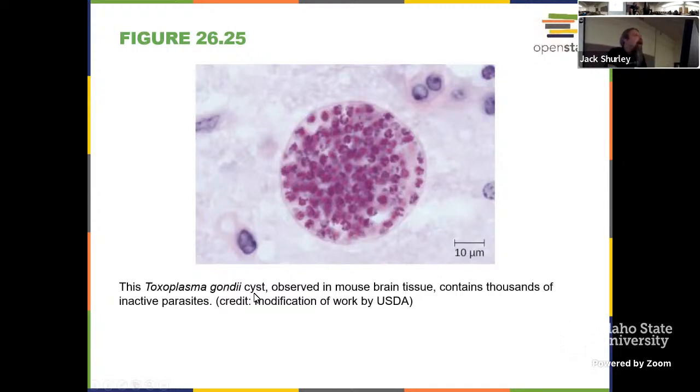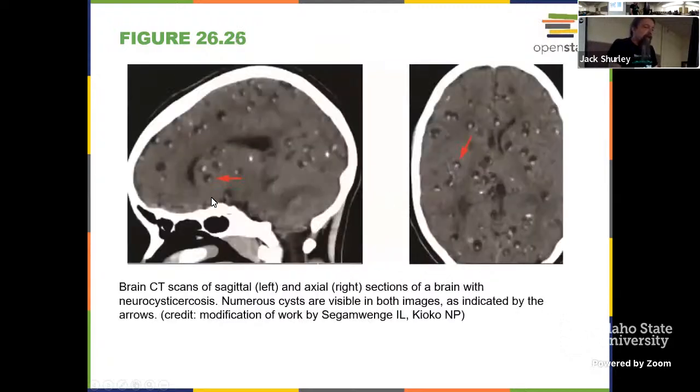Toxoplasma gondii, we talked about this a little bit before with the cats and the potential for it to have central nervous system involvement. Here we can see this cyst. This is in a mouse, but it could be in us as well. And as these things are occurring, like in the mouse, as I mentioned before, there's potential for some behavioral shifts, making that mouse all of a sudden love the cat, right? This cyst is full of parasites within it. And if the cat decides that that mouse is going to get ingested, there you go, all right?